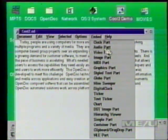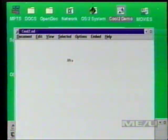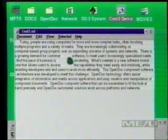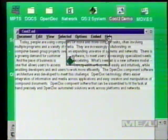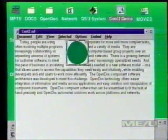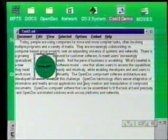We'll go ahead and embed a part. I'll select a clock part, and I'm going to put it up here. This is sort of a micro clock at the moment. I'll stretch it out so we can see it. It's a nice round face, sort of aqua blue clock. A live clock too, though. It's actually running live, and it'll continue to run while I continue to do other work on this document.